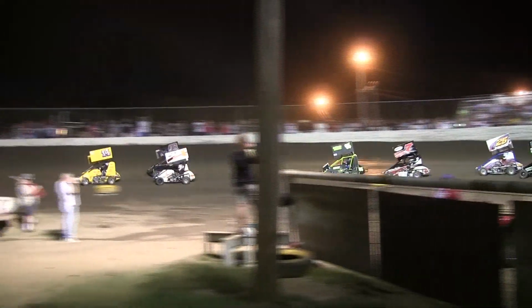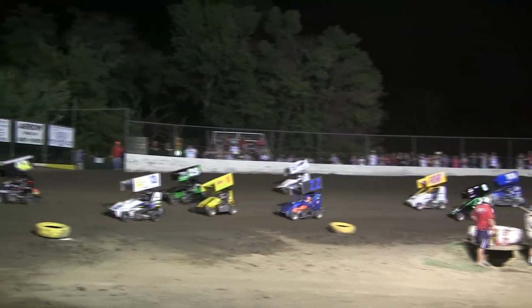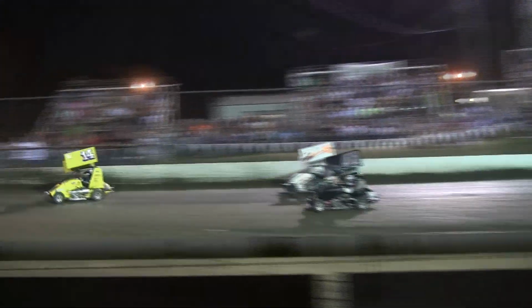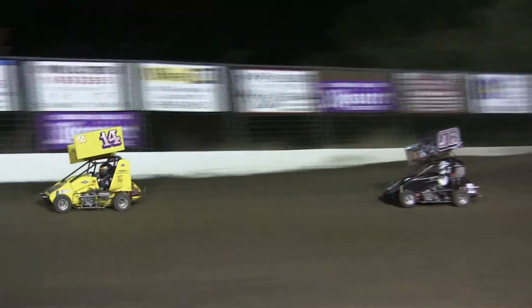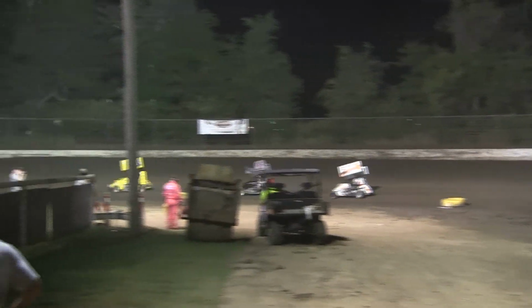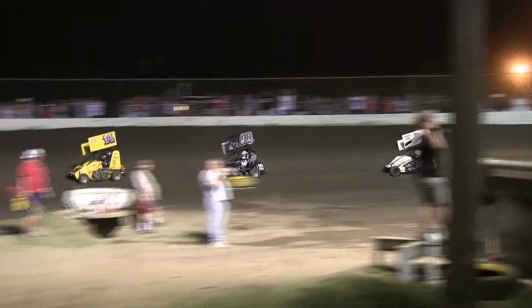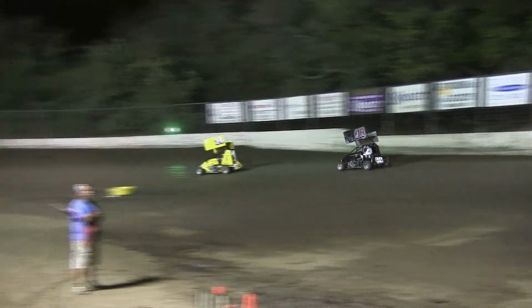The second A feature of the night was for the junior sprints. A feature winner from night number 2, the 14 car of Blake Battles, would start on the pole, and the second place finisher out of that same A feature, Cannon McIntosh, in the 08 would start on the outside of Battles. The field was 17 cars strong, and all drivers qualified from the night before. Battles would take the early lead, chased by McIntosh, but a yellow flag before getting one lap complete would bring the field back together for a complete restart.